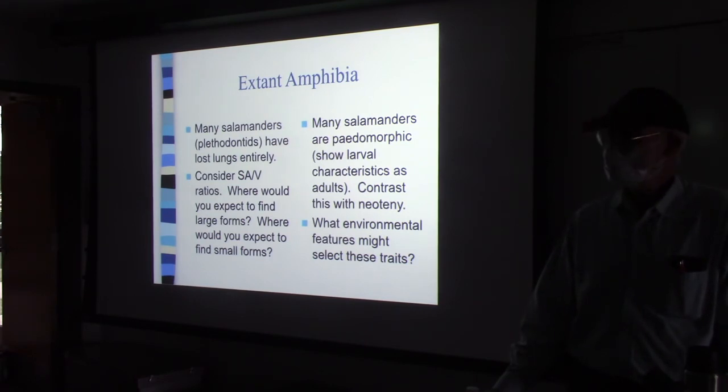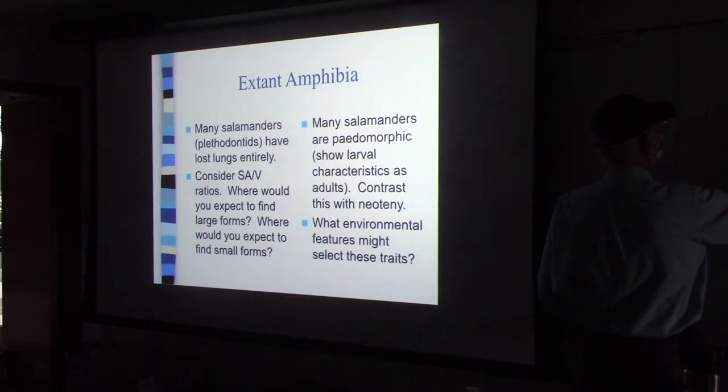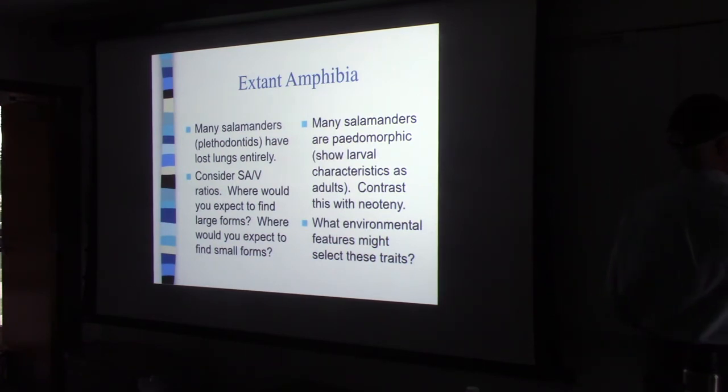In cold, fast-moving streams. Why cold and why fast-moving? How does a fast-moving stream differ from a slow-moving stream in terms of oxygen concentration? There's more oxygen in a fast-moving stream. Number two, why cold water, why not warm water? Same reason, there's more oxygen. Okay, but is there another thing going on? These animals are poikilothermic. What does that mean? These guys, like most fish, not all fish, like most fish, are poikilothermic. What that means is their body temperature is the same as the environmental temperature.